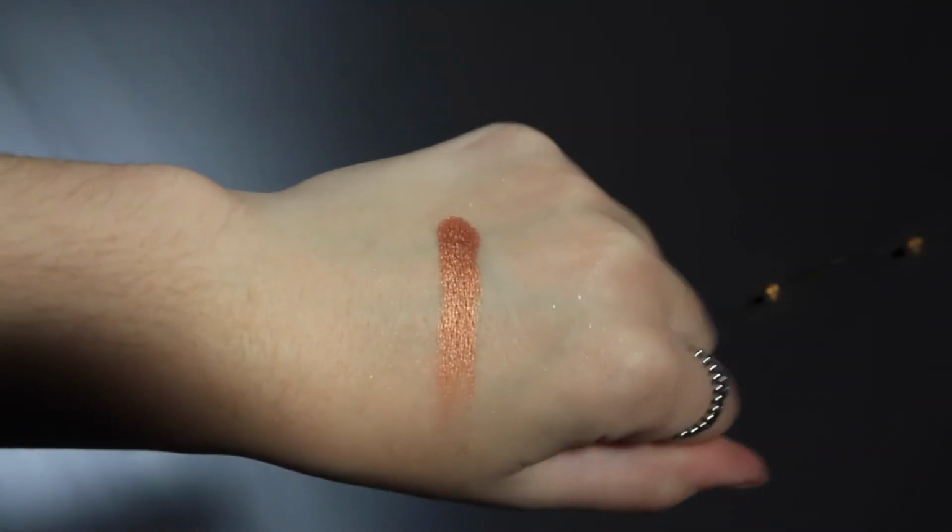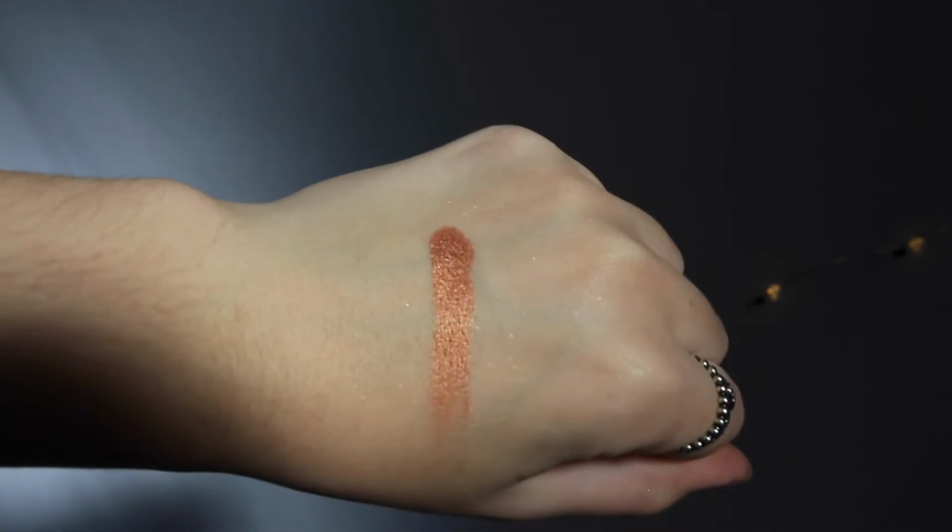Okay, this one just came as a pan. What is this? This is an Inglot eyeshadow in the shade 405. I don't know which one's the shade. But if you can see past the plastic, it is a kind of darkish copper colour.